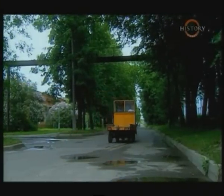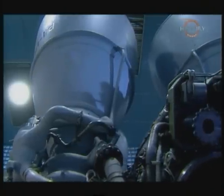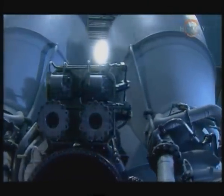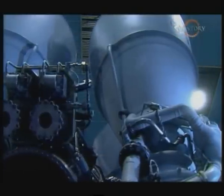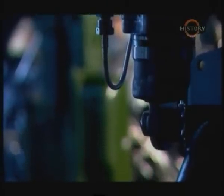From their factory on the outskirts of Moscow, Energomash have, since World War II, produced over 100 engine designs, each one an improvement on the last. By incremental development, they succeeded in mastering a combustion cycle that, because it was oxygen-rich, had been rejected as just too dangerous by rocket scientists in the United States.